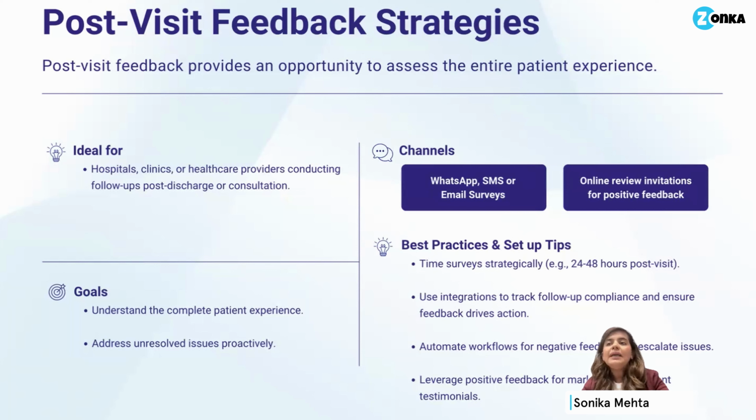Right. The best practices here are to time your surveys very, very strategically. You don't want to take post-visit feedbacks right away. You may want to send them 24 or 48 hours later, even a week later sometimes, based on the kind of post-discharge instructions that the patient has received. The second, again, is to use these integrations to follow up and make sure that your feedback is actually driving action. The third is to have automated follow-ups and workflows for negative feedback. So as soon as there's negative feedback, you want an issue to get escalated. However, during post-visit, it's also important to not miss out on the positive feedback. So you can leverage the positive feedback for marketing and for patient testimonials. So send a short message to your happy patient saying, hey, thank you for your kind words. Why don't you give us a review on Google, so that you actually get patient testimonials as well.